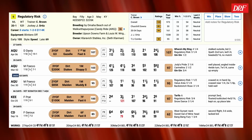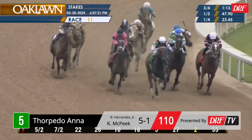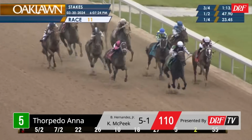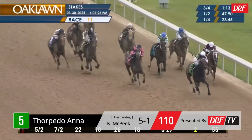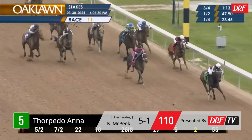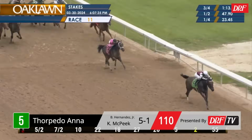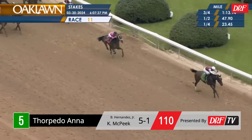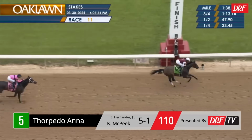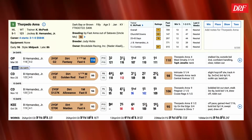The number five is Torpedo Anna, one of the likely favorites in this race. She is coming out of a decisive victory in the Fantasy last time at Oaklawn Park, coming off a layoff this day. So I think you have to be impressed by how well she ran coming off that freshening since her 2-year-old season. Drew a wide post position, but got into very good position heading into the clubhouse turn, and really just always traveled like the winner this day, drawing off decisively. Kind of like with Where's My Ring coming out of the Gazelle, Craig. I'm not really sure what was behind her, but maybe it doesn't matter given the margin of victory.